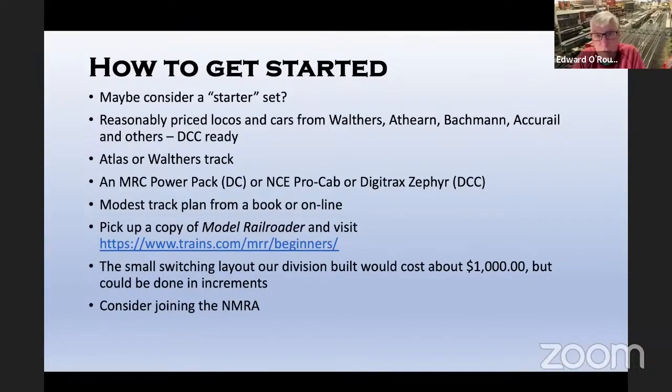There are reasonably priced locos and cars from Walthers, Athearn, Bachmann, Accurail, and others. Almost all of them now come at least DCC ready. They also will have DCC installed or even come with sound installed if you want. Atlas makes a lot of track, so does Walthers, so does Peco. You can start with an MRC power pack or an NCE Pro Cab or Digitrax Zephyr, which is an all-in-one DCC thing. You can find modest track plans, and a bunch of books are online.